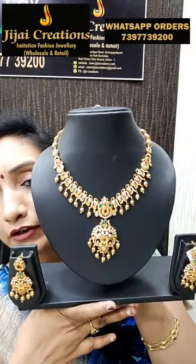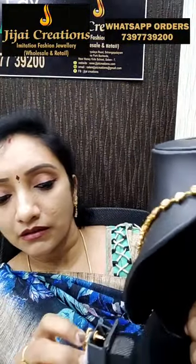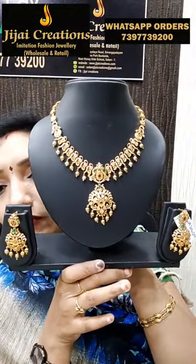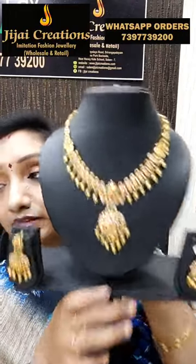So this is also very beautiful, ma'am. Gold, emerald, ruby are there. Very beautiful. And this is priced at, Navaratna big size chandbali model earrings. This is 1330 ma'am. 1330 for this piece. See the piece, how it looks. 1330 for this piece.